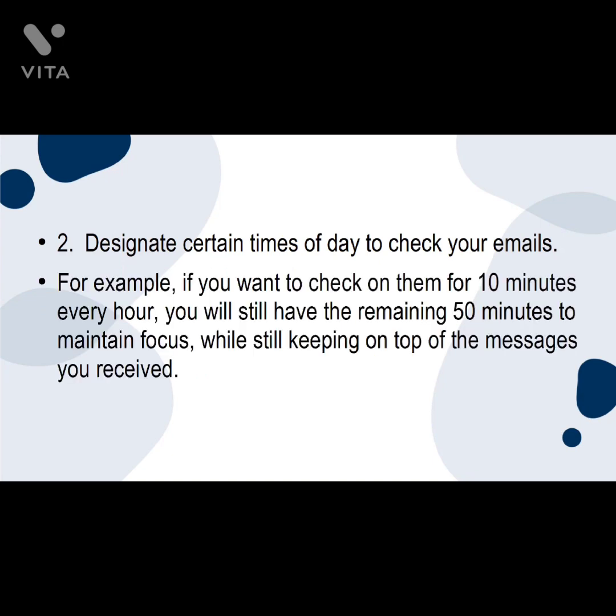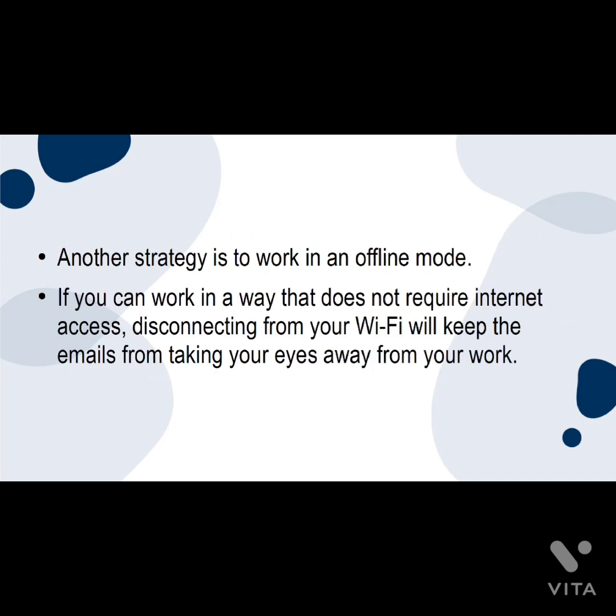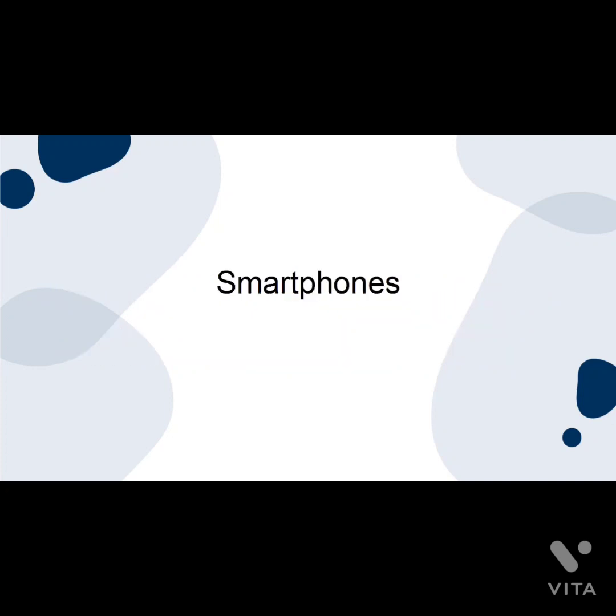For example, if you want to check them for 10 minutes every hour, you'll still have the remaining 50 minutes to maintain focus while still keeping on top of the messages you received. Another strategy is to work in offline mode. If you can work in a way that does not require internet access, disconnecting from your Wi-Fi will keep the emails from taking your eyes away from your work.